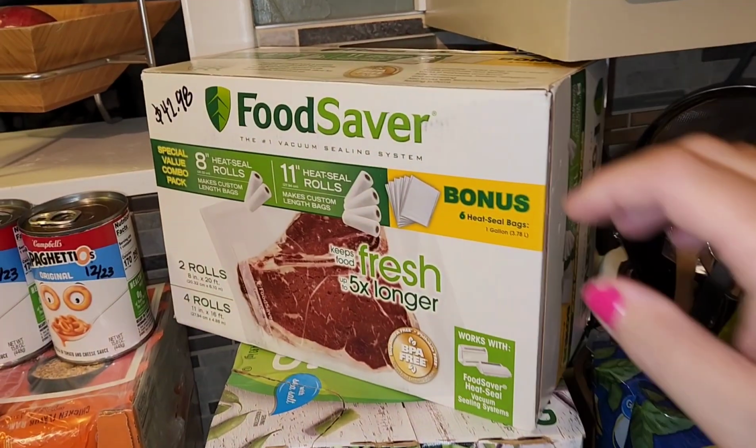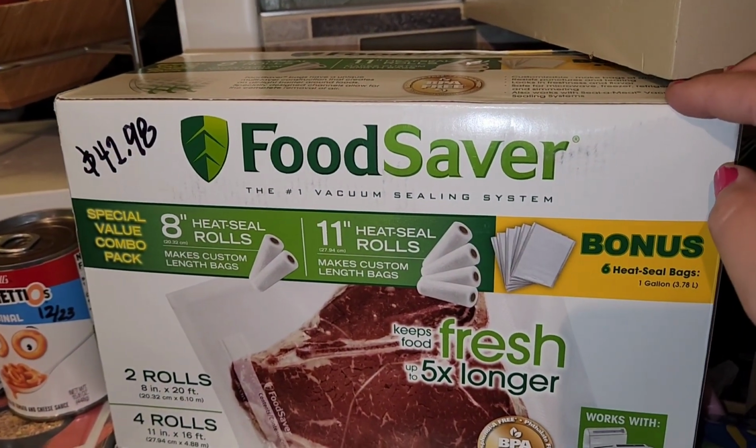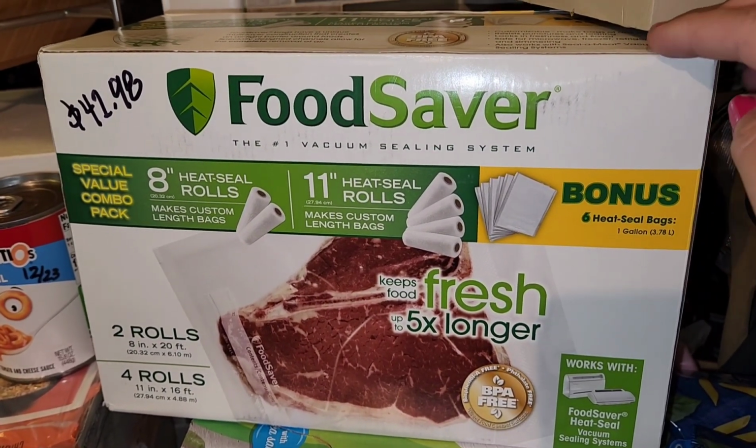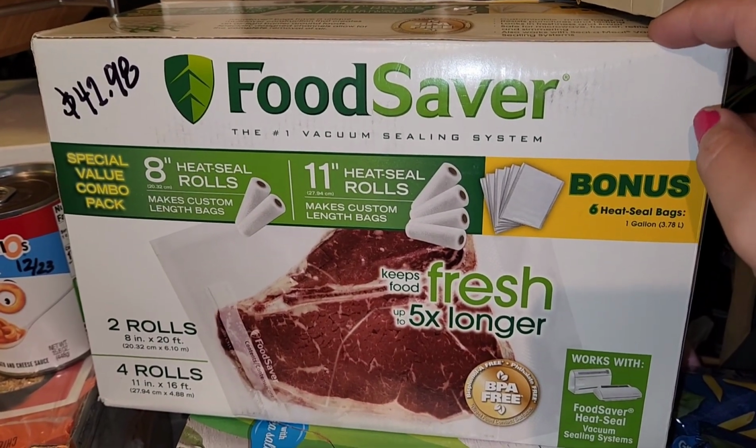And then the reason why I ordered was I needed some food saver bags. I found a food saver at the thrift store for $2, and so I went ahead and grabbed this set from Sam's Club. It seems super expensive. I'll let you guys know what I think.